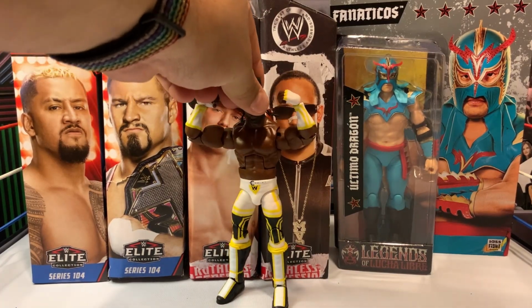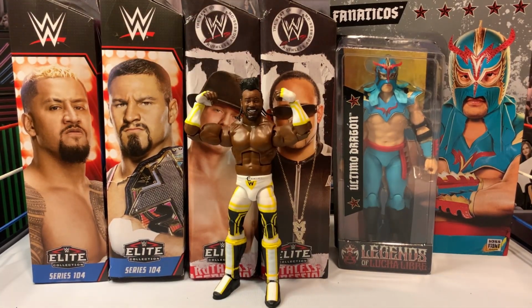I grabbed these from the store, and then I got this Xavier Woods figure, and he is loose and has no accessories because I went to Walmart and he was just on the shelf. There was a Big E box, the Elite 98 Big E, the white attire with the WWE Championship, which is a great figure. I want to pick that up eventually. I already have one of his other Elites that came with the WWE Championship, so not in a rush. But I've got Singles Run Big E, Singles Run Kofi, and then I wanted to get this King Woods figure, but it doesn't have any accessories.